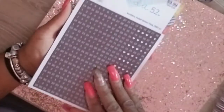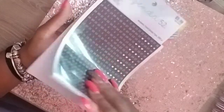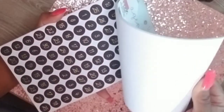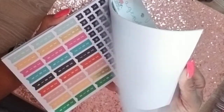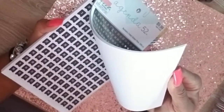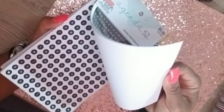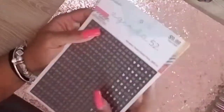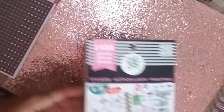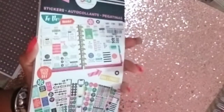Had to have the Agenda 52 numbers book because planners get outdated and you want to use them, so you need numbers. So I bought one of these so I can have the numbers. A short flip through of that. Just numbers. Of course, I forgot to turn off my notifications, so I hope my phone doesn't ring. Sorry. This was at Tuesday Morning for $5.99, so I grabbed it.